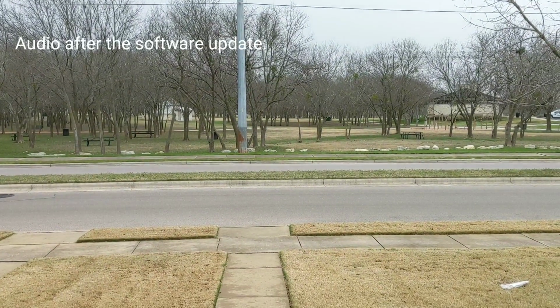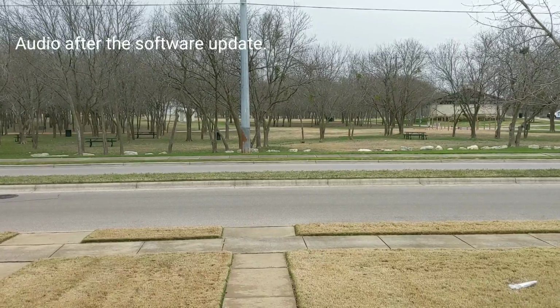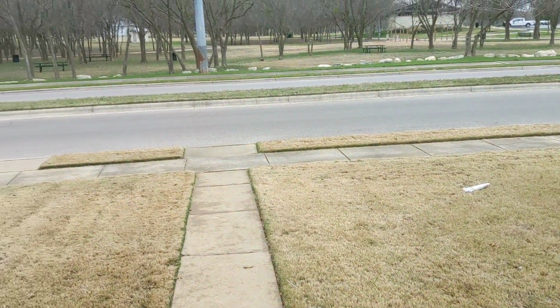Alright, here's the first test after the security patch update. It took it up to January. And then here's the test for the front camera with audio so you can see the difference. Now we'll go outside and check the rear. Alright, so here's the rear audio now. Let me know if you hear any difference in quality after the security update.